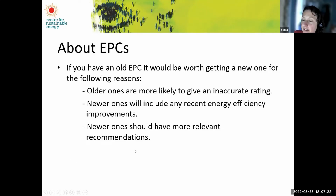And another reason why it's worth getting a new one, if you have a solid wall property, is that I think in 2017, they changed the U values associated with solid walls. So the value that they assign gets a few points more on an EPC. So it's unlikely to take a property from an F to an E rating, but you would get a few more points if you've got an old EPC that was done before 2017. Even if you haven't changed anything else, you should get a slightly higher rating.